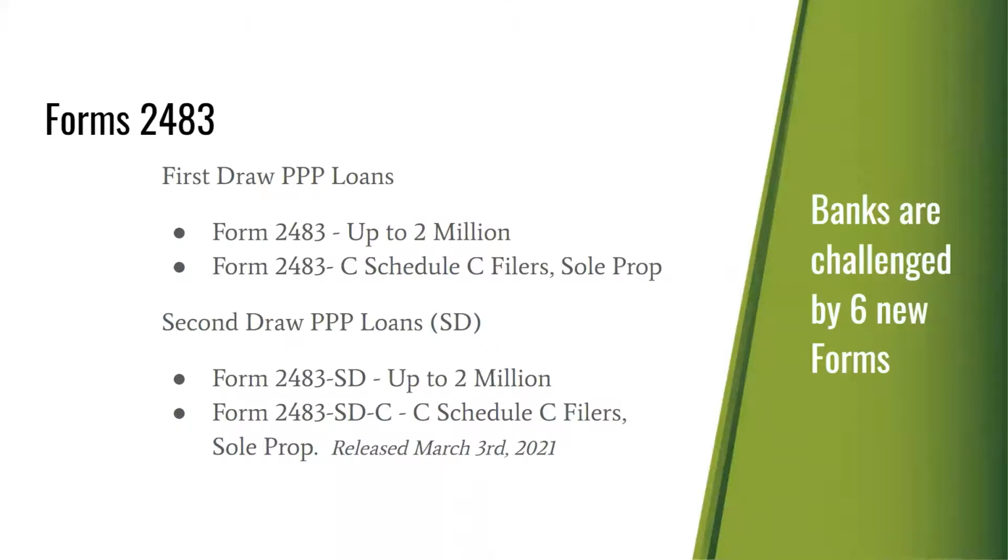Well, there were multiple new forms introduced on March 3rd. So here is the current updated lineup. Form 2483 is for first draw loans up to $2 million. And Form 2483-C is for first draw Schedule C filers. And then they've added the 2483-SD, which is second draw loans, also up to $2 million. And the 2483-SD-C, which is second draw Schedule C filers, like sole proprietors.